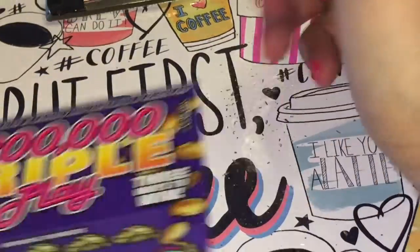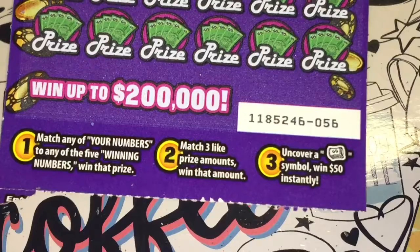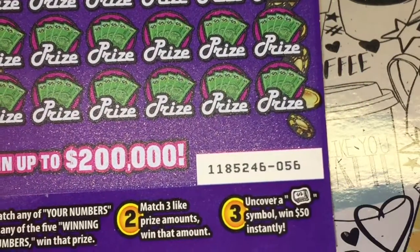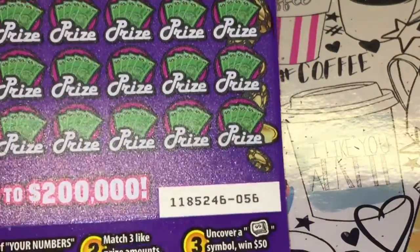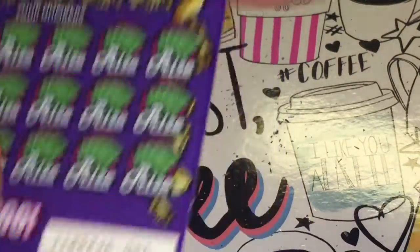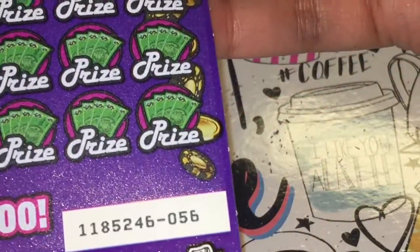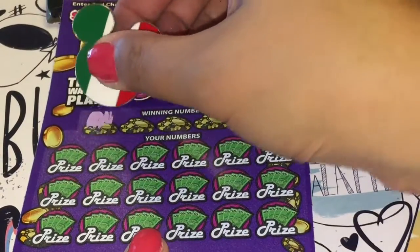Let's keep scratching. We have a multiplier here, three ways to win. We have the standard way to win, our numbers with their number, but we can also uncover the prize amounts. And if we match up three, we get extra money, a money roll. We get 50 bucks. The odds of this ticket is 1 in 3.75. Ticket number 56. So let's see what the winning numbers are.